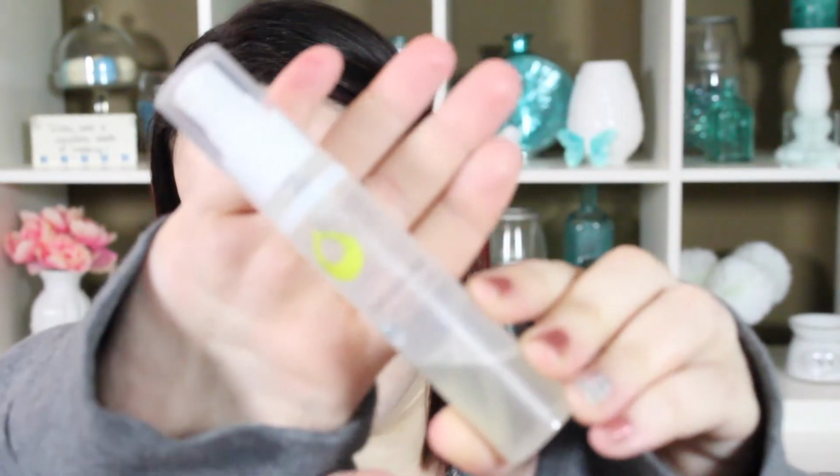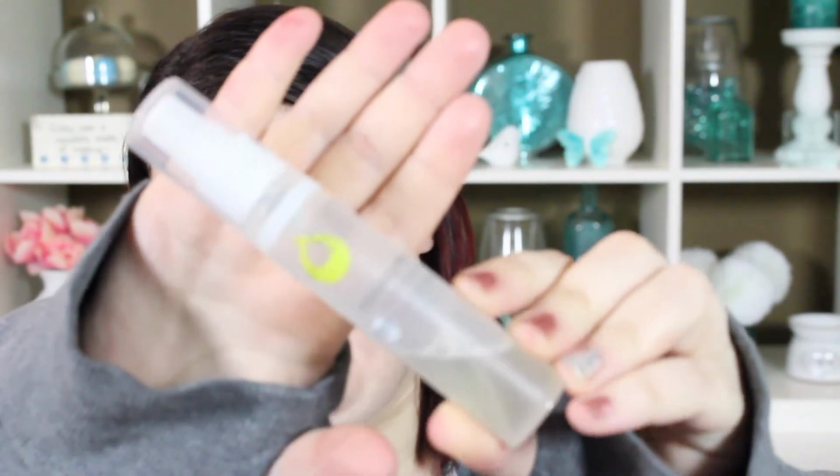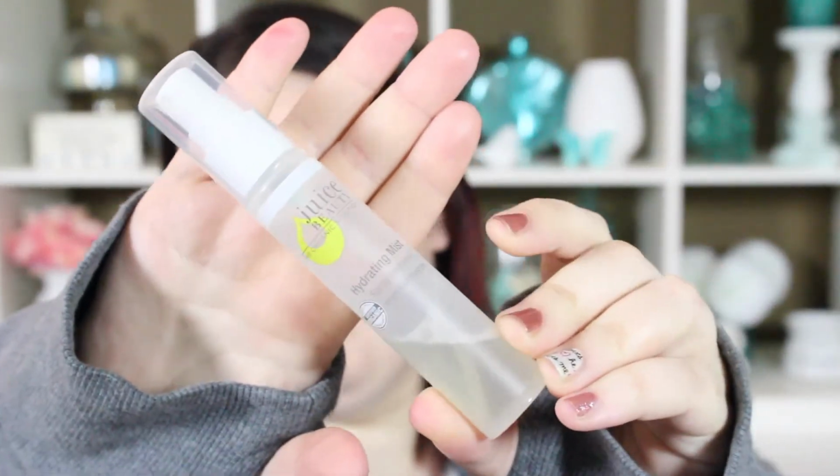So then the next thing I always do is I use a face spray, and I either use this one from Juice Beauty, which I'm almost out of. This is the Hydrating Mist. We got this forever and a day ago in a GlossyBox, but it is from Juice Beauty, and it is one of my favorites. It's a toner, but a refresher. So as soon as you spray this, you get a really cooling feeling, which I really like.